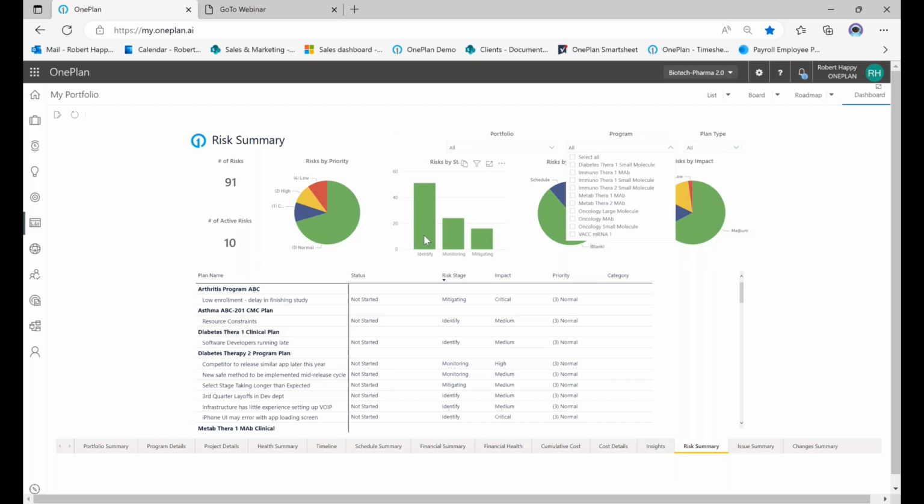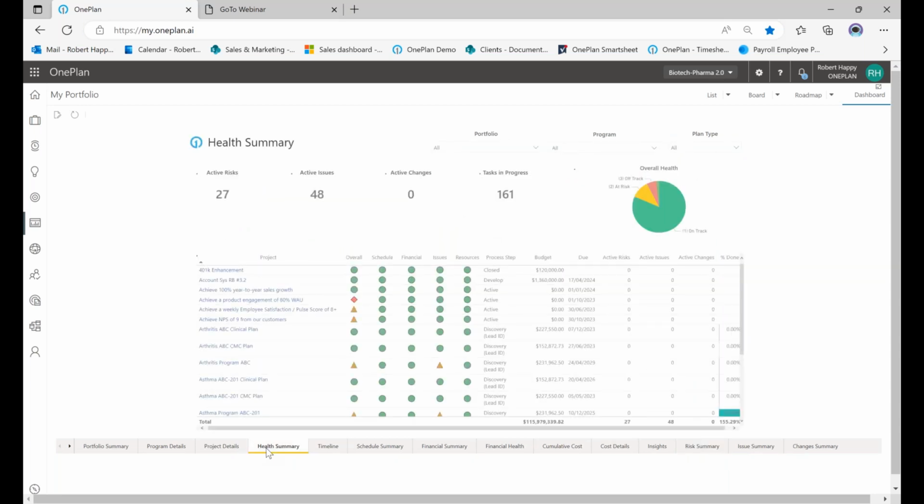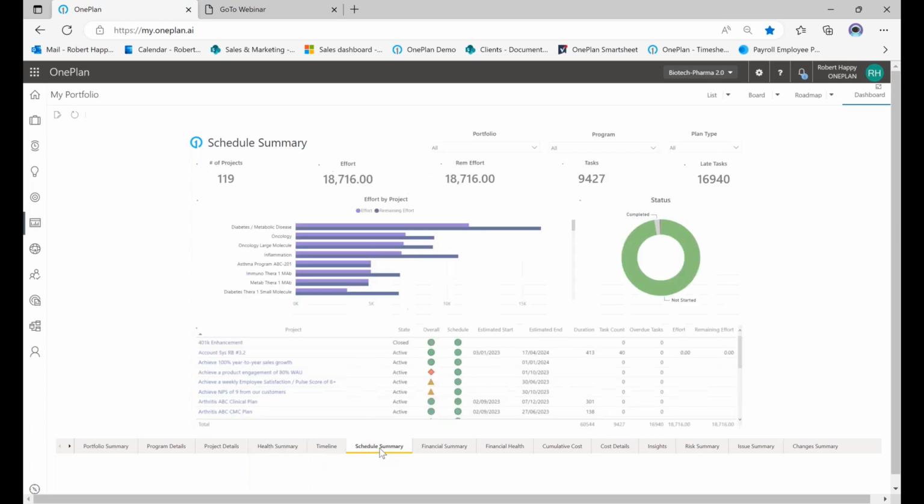And again, if you just click on any one of these, you can drill into it. Same thing with issues. So you have that capability. Then we have things like health summary, you have your timeline view, your schedule summary, financials, and so forth. So it's kind of nice.